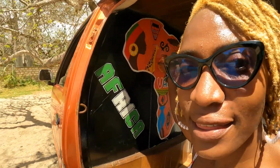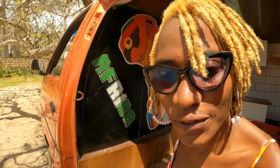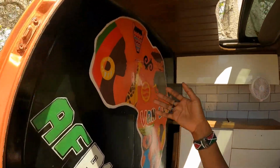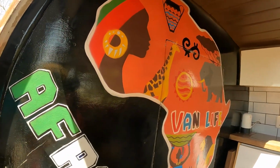This graffiti is the map of Africa. It has everything Kenyan, the African safari. When you come to Kenya, what is in your head is to go for safari. You see lions, you see elephants, giraffes, and so on. And I put some artifacts, African artifacts, and so on and so forth.